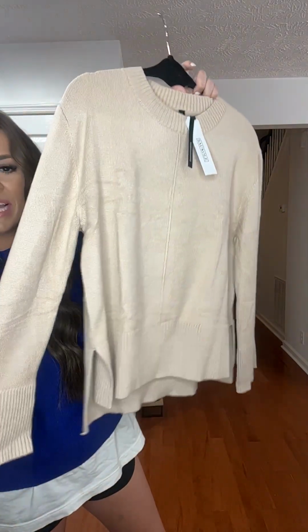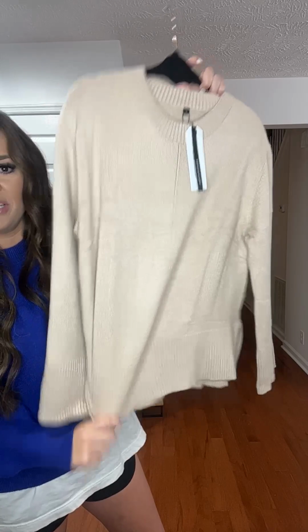This is cream, and it's got the stretch, super durable, great quality as well, okay? So y'all, go buy this sweater. And then let me check my laundry room to see if I can find the white one. I know I said I was gonna let you go, but I have one more to show you.